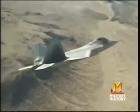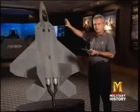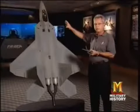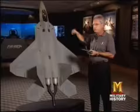To make sure that we don't get scattering from the cockpit or from the pilot's helmet, we put specialized coatings on the canopy that provide it the conductivity so it looks just like a metal plate, and energy reflects off of that rather than going into the canopy and reflecting back out.